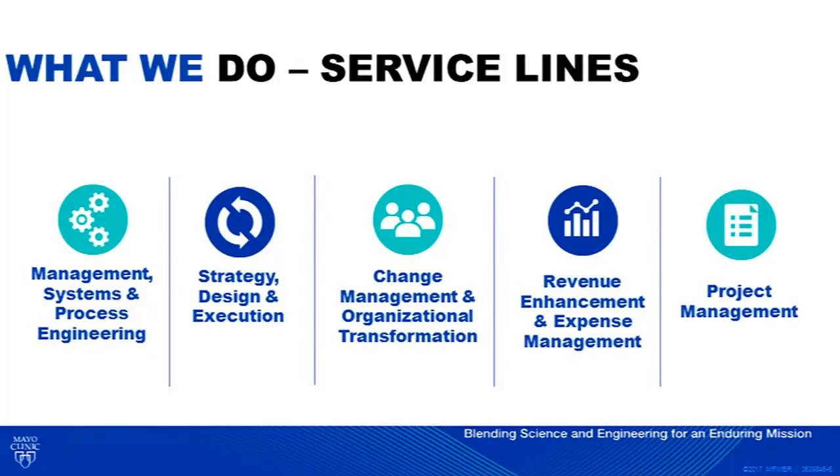The next one is Strategy, Design, and Execution, where we help develop and refine business objectives, define key business measurements, and accelerate design and development of key strategic initiatives. Our next is Change Management and Organizational Transformation. This involves vision design and development, change management planning, and implementation of best practices.